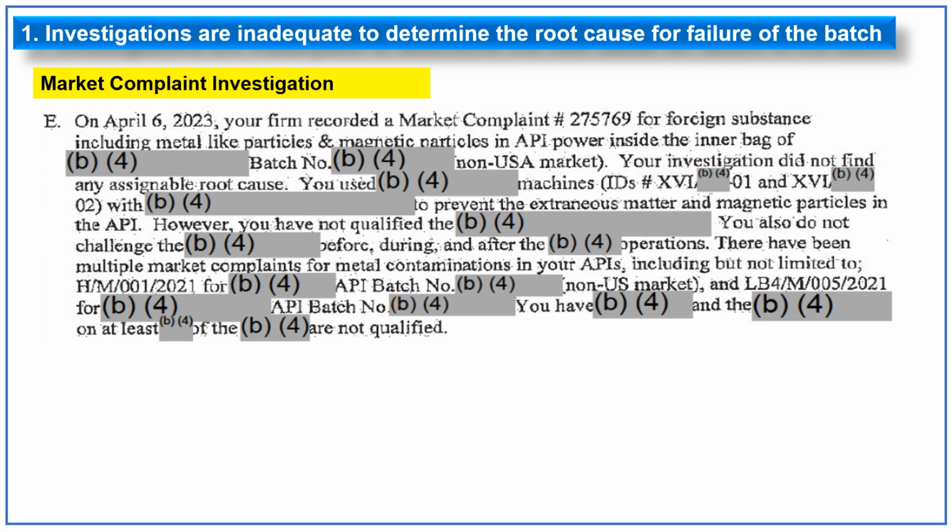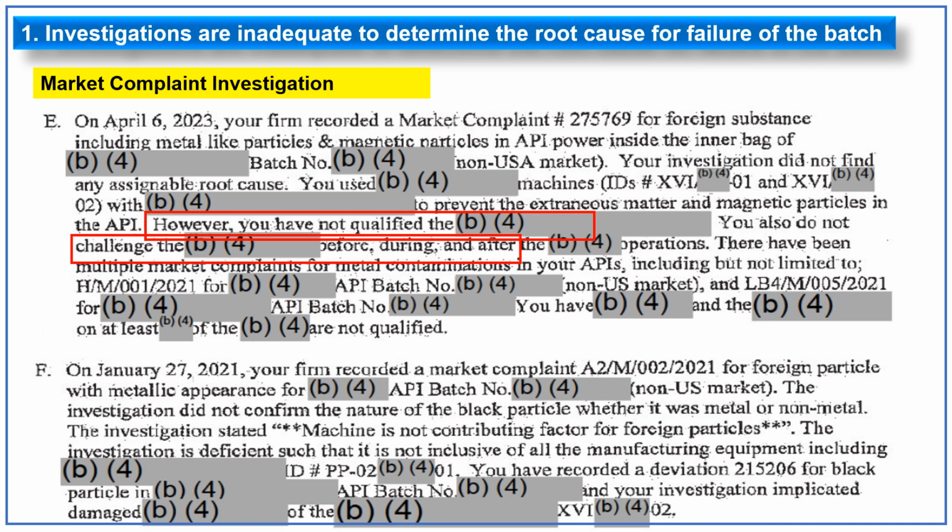The firm uses some machine to control the extraneous matter and the magnetic particles in the API. However, the firm has not qualified that machine. So this is a major point: the firm uses a machine to control the magnetic particles and the extraneous particles, but it has not been qualified, and they also do not have a challenge test before, during and after the preparation. So a challenge test is not in place for that machine to ensure that it is functioning properly.